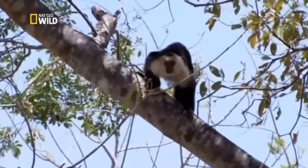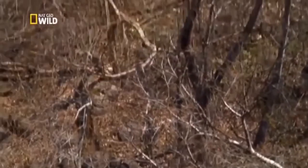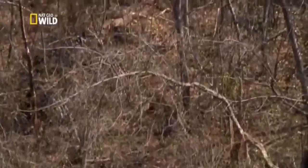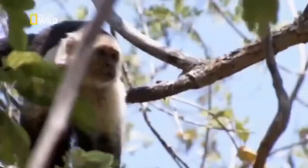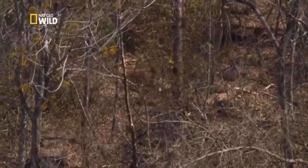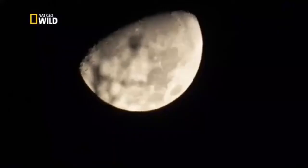As the sun sets, the moon casts a bright glow over the forest. Up in the tower, the crew prepare the starlight camera. In such bright moonlight, conditions are perfect for spying on the riverbed. Quietly and carefully, the team ease the dolly out over the trees. That's about 200 meters. Could be much higher.